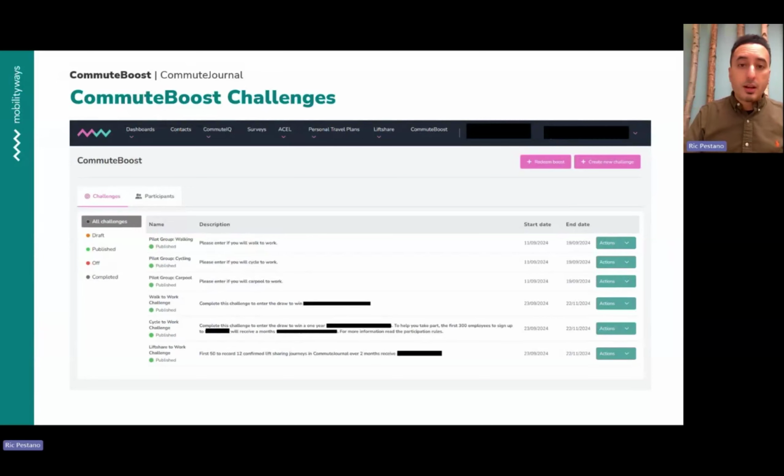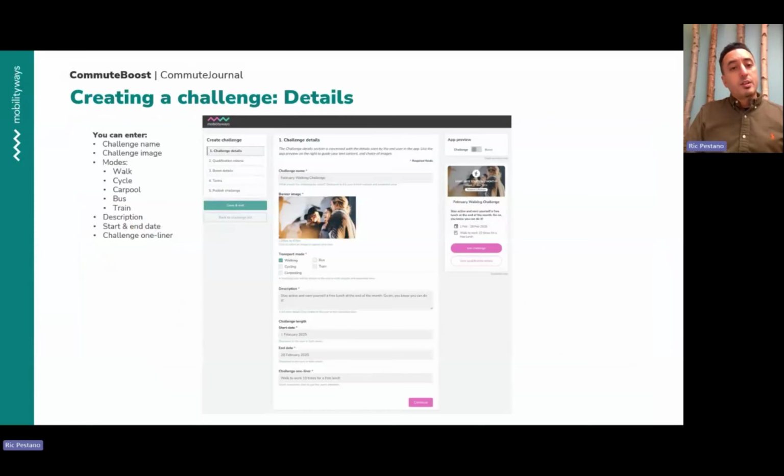So from this screen, you can click in the top right to create a new challenge. So the first screen you come to is where you enter the details for the challenge. So obviously you can enter the name and an image, but most importantly on this page, you can enter which modes you want the challenge to be for. So you have the choice of walking, cycling, carpooling, bus, or train. So you could just have one mode per challenge, or you could have multiple modes per challenge. So for example, you could have walk and cycle both ticked for an active travel challenge.